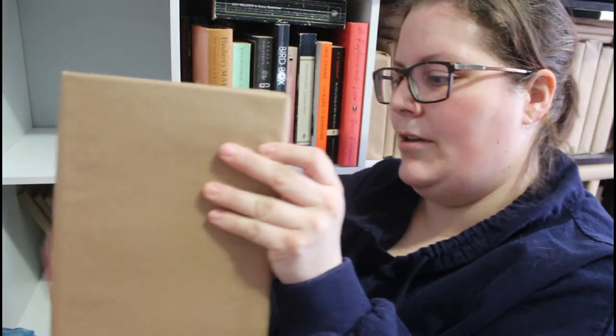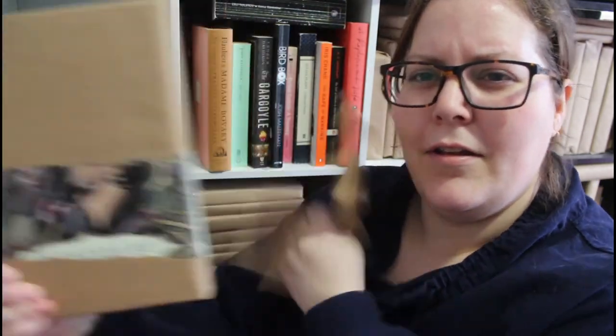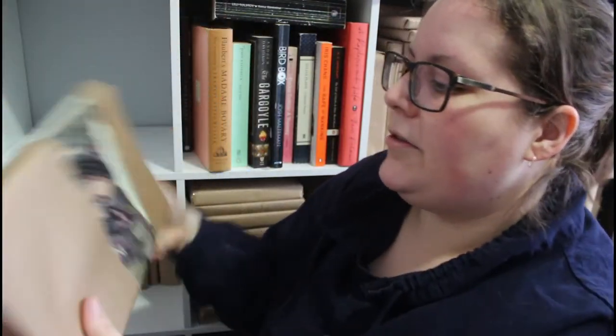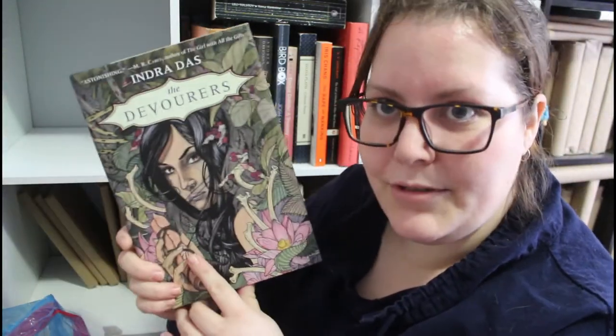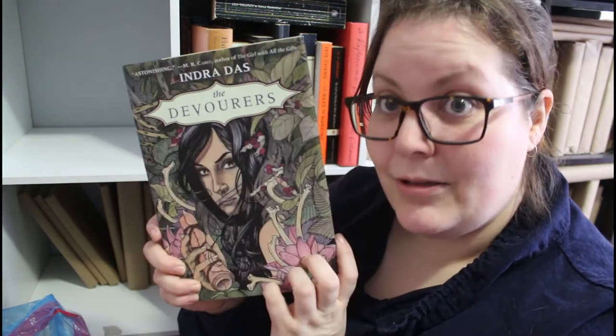Cool. Hardcover. What's this one? Can you tell? Oh, The Devourers by Indra Das. I just love that cover. I think I'm just gonna keep this book solely for the cover. I'm not even gonna talk about what I think it's about. This cover is beautiful.